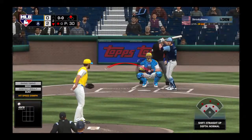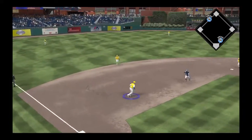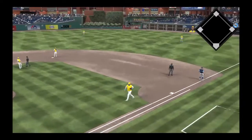Now at the plate, Chris Taylor. 0-for-1 for him here in this one. Hit on the ground to third. Fielded by Spangenberg. And they'll get the out here as he's run down between second and third.